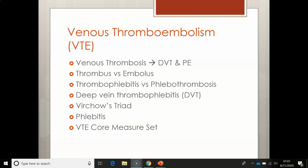The core measure set on page 742, table 36.8, goes through the core measures required to prevent venous thrombosis while in the hospital and immediate post-op.